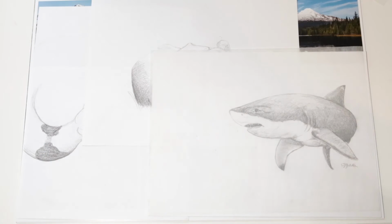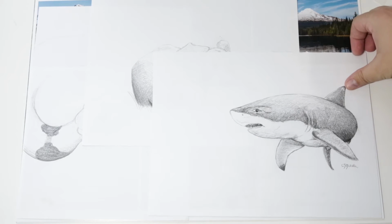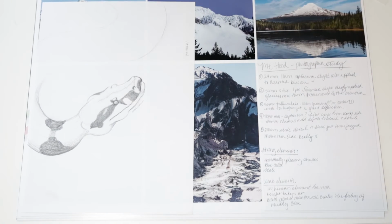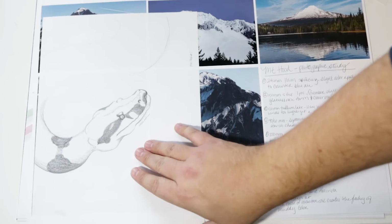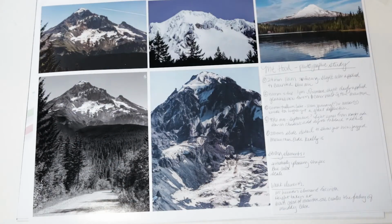Alrighty. Here we have some more sketches. Great white shark. Baby elephant. Fingers are all stuck together. Snake. Just little things that either you think of on the spot or you see on TV. Just do a quick 5-minute sketch.